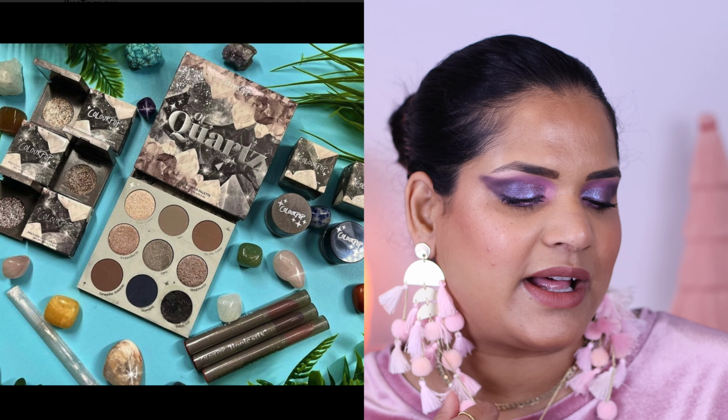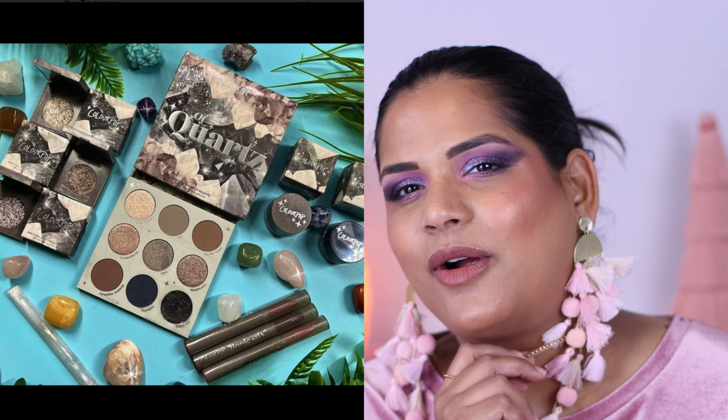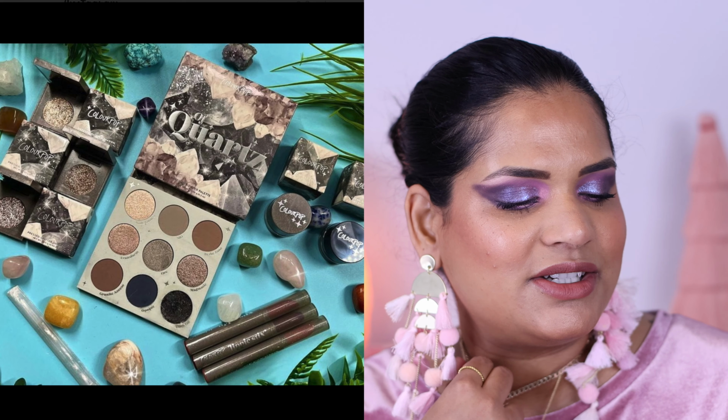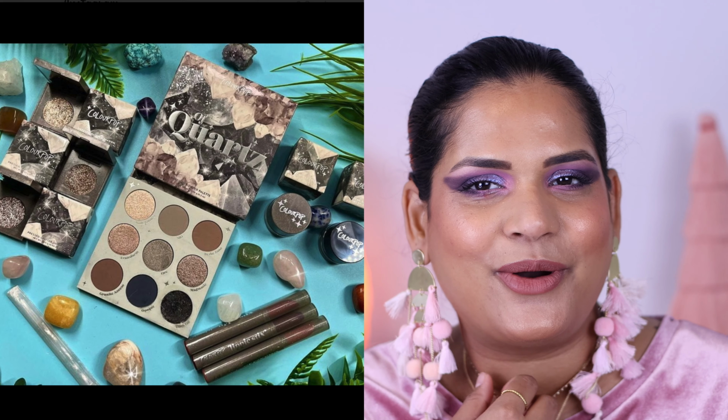I feel like this palette reminds me of the Mary Jane palette by Melt. I didn't like the formula of the Mary Jane that much, so I feel like the ColourPop one would be the way to go. Plus, it's going to be way more affordable.